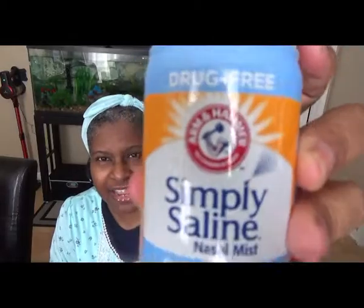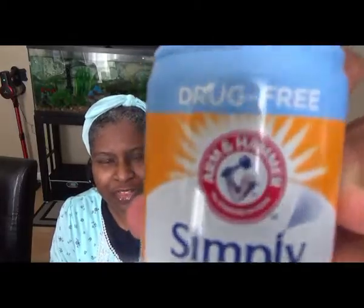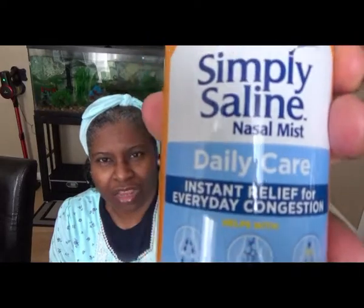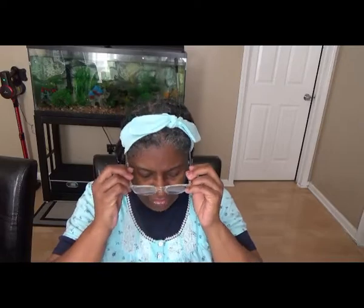So this is the can I end up getting. I read the reviews, so it's pretty good. Drug free. And it said use as often as needed. It mostly hit me at night. I was telling my daughter about this, child number 2. Preventing dry nose bleeds. It also helps with better sleep. It also helps with pregnancy congestion. And also helps with sports.